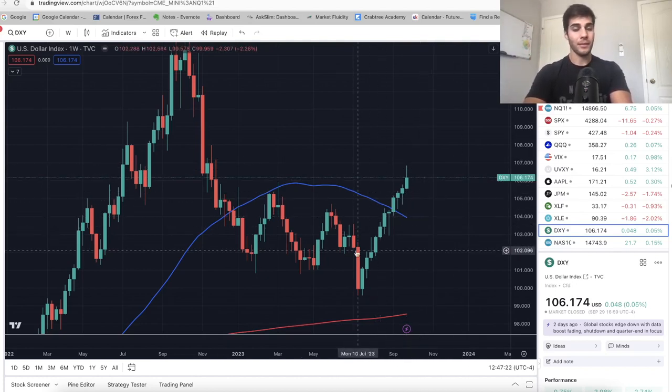Nothing to say here other than it looks like we're just going to keep going. However, there's some resistance here to the left. So that's why I think in the next week or so we could pull back in the dollar, get to 105, get to 104. But the eventual target is that 109 area, which is this fair value gap on the weekly from about 108 to 109.50.